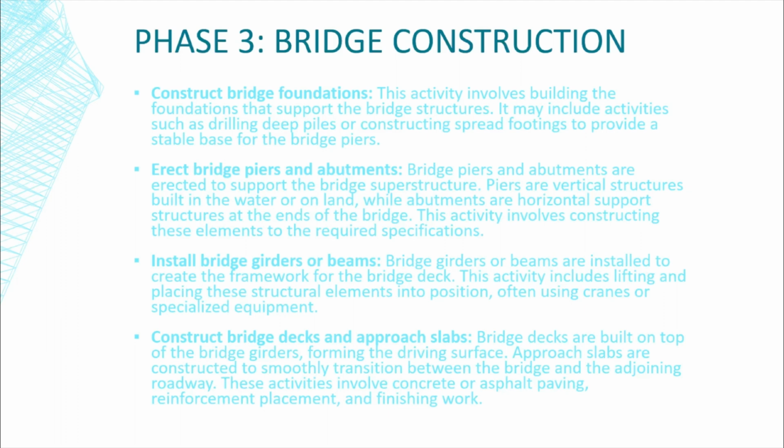Install bridge girders or beams. Bridge girders or beams are installed to create the framework for the bridge deck. This activity includes lifting and placing these structural elements into position, often using cranes or specialized equipment.